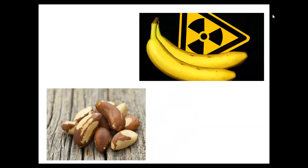So just a word on food. Two particular foods, no need to worry. This is only relative, but two foods which are particularly more radioactive than other foods. You've got Brazil nuts and you've got bananas.